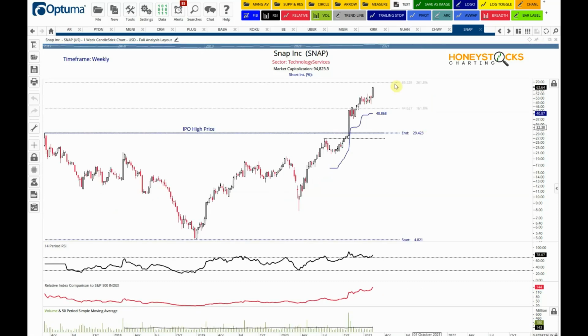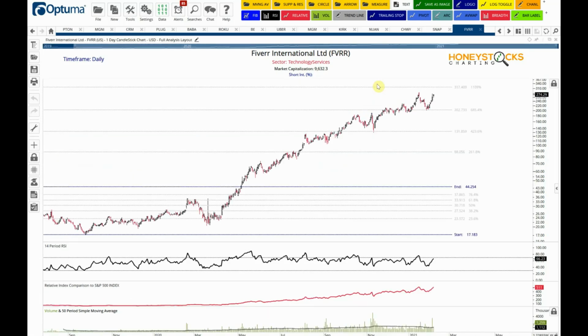Snapchat, I think very, very close to hitting our price target here at 70. I did cover this one back in December on this breakout here. Everything's done exactly as expected. But I would have an eye on the $70 level there.